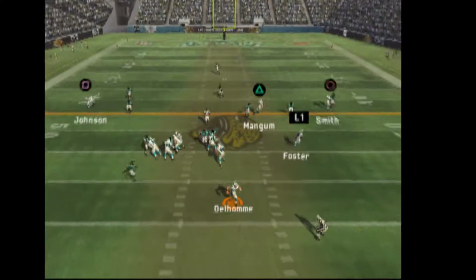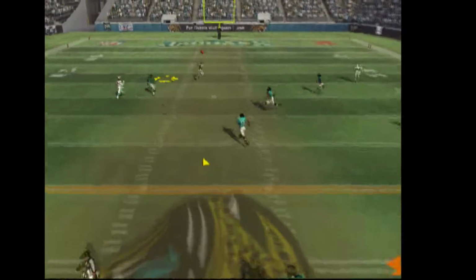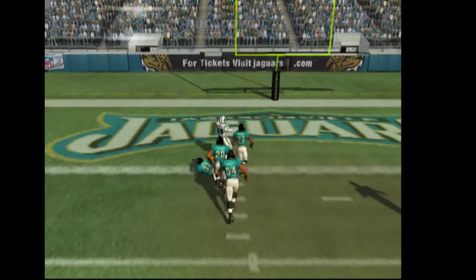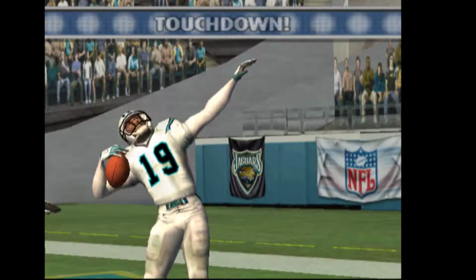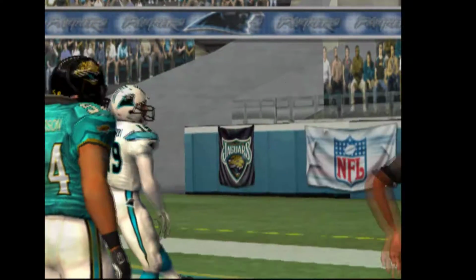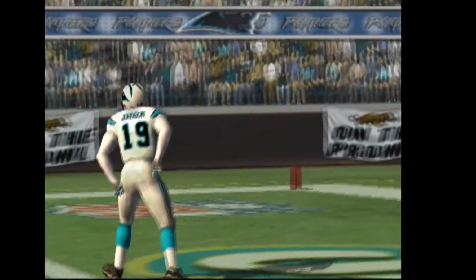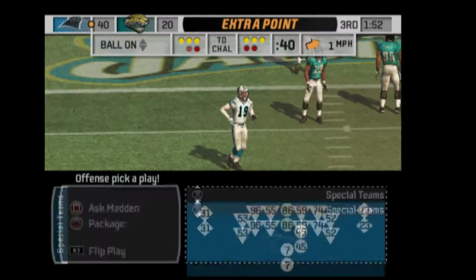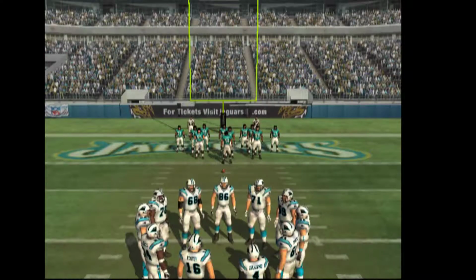Receives the handoff. Setting up play action. The long pass over the middle. He made the catch. The 10. Touchdown, Panthers. I'll tell you, you have that thing about leadership and all those types of things that go with that. Jake Delhomme has it, whatever that is. You better kick it here.